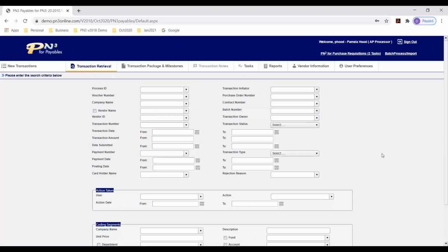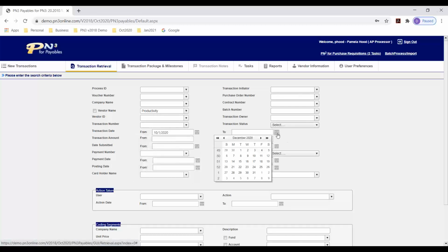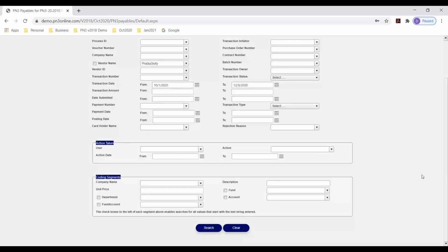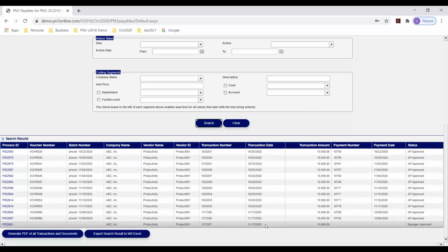Because many of the managers for a lot of our clients are not SL users, sometimes they're curious if something's been paid and they have to call finance to find out. Now, they can simply check in PN3. So if I said I'm looking for all of the transactions for this vendor, let's just say from October the 1st through today, the 9th of December. Now, when I hit search, all of the transactions for this vendor may not come back if I'm limited to what I can see based on my security as a user, but everything that I can see comes back in this table.